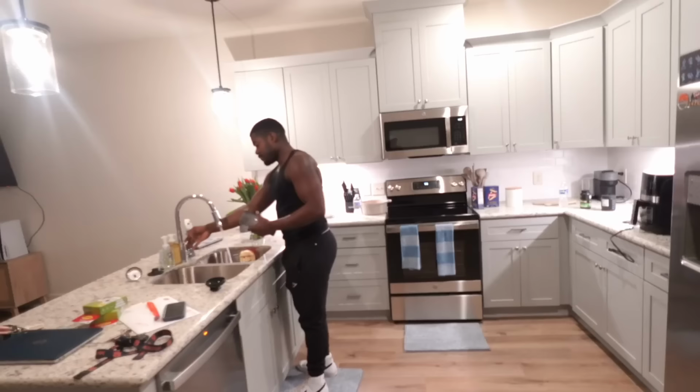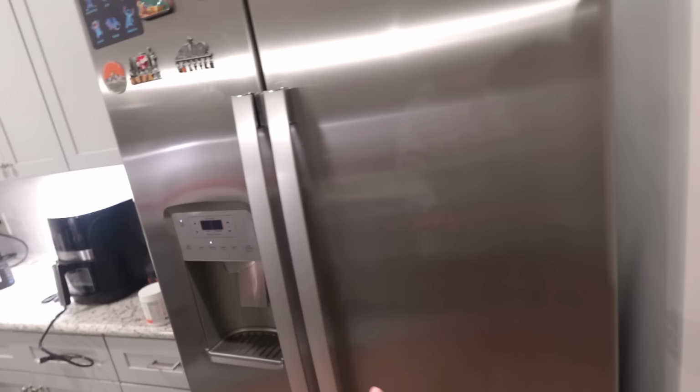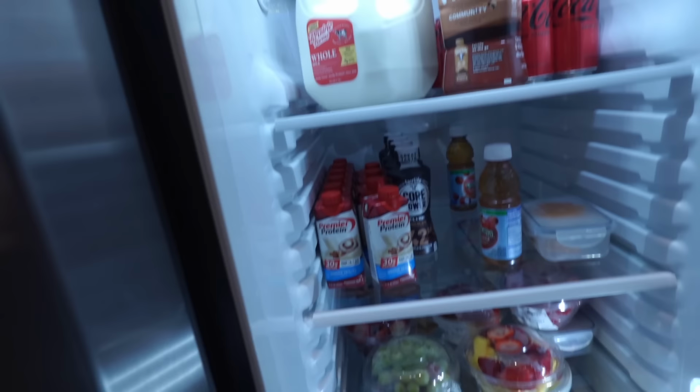I guess I can give y'all a quick little overview of the house as far as what it looks like. It's not anything crazy just because we haven't really been doing anything. We're still in the process of cleaning and putting stuff up, but I'll still show y'all. Okay, so here's the kitchen. We have a pantry right here, but there's not really anything in it. And then we have the fridge. It's a double-sided fridge. Has all our drinks, protein shakes, fruit.